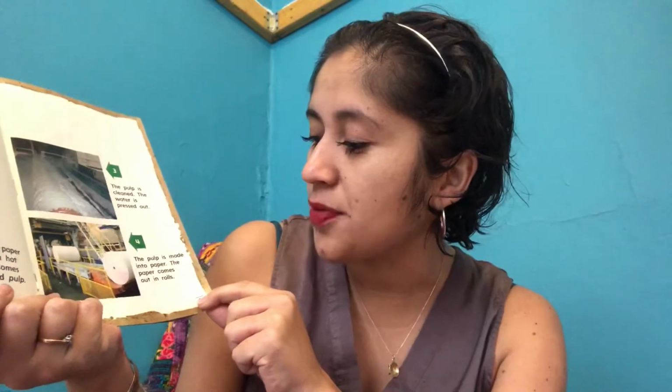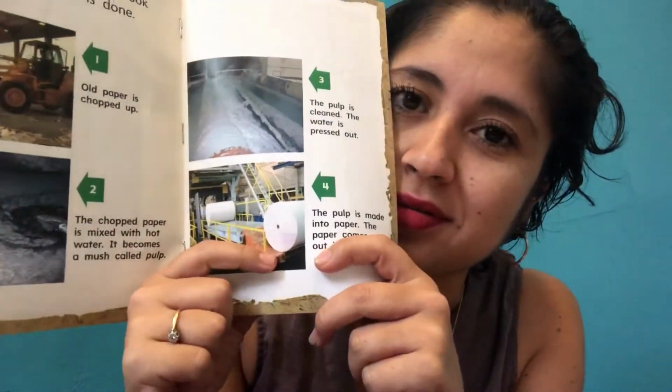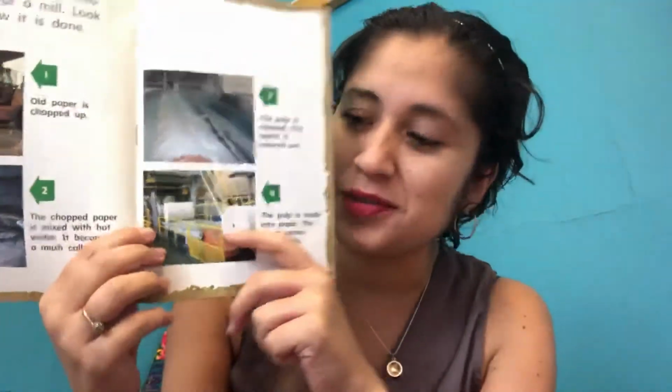The pulp is then cleaned and the water is pressed out. So from being something really wet and liquid, it's going to become dry because the water is going to be pressed out. And then that pulp is made into paper. The paper comes out in rolls. Look at these huge paper rolls. We have a lot of paper rolls in Bula, right? Where we paint and when we do all of our crafts. But this is really big. I have never seen one this big.